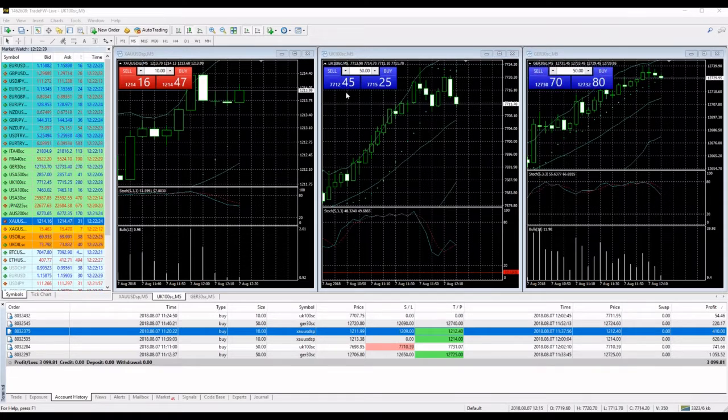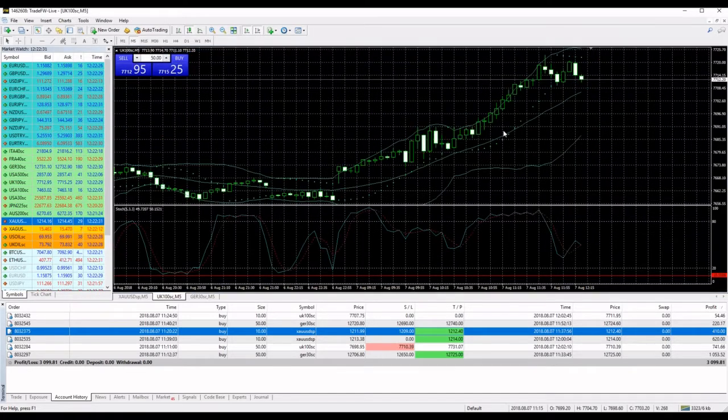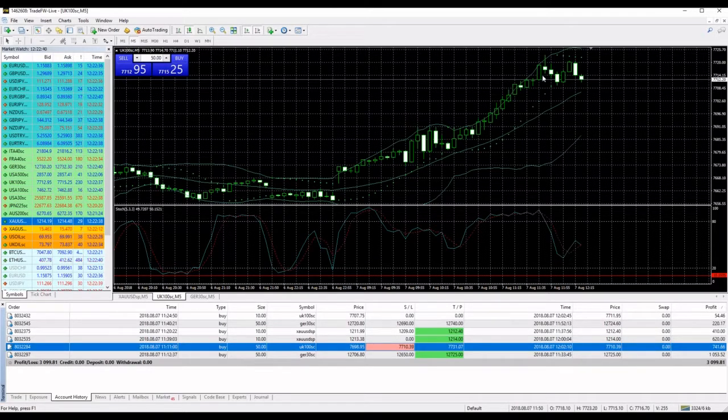But I wanted to tell you about UK 100. As you remember, we entered this trend over here. We put a positive stop loss, and when the market was dropping, we exited. And you see it started to enter a range, which is most probably a kind of a reversal.